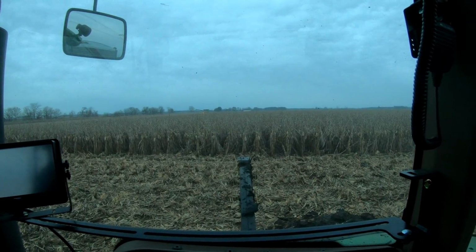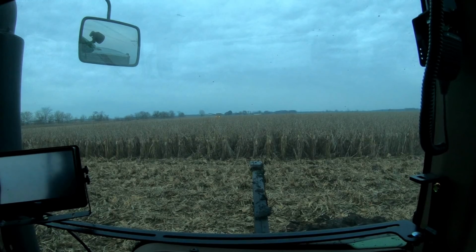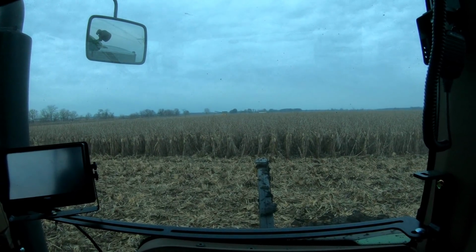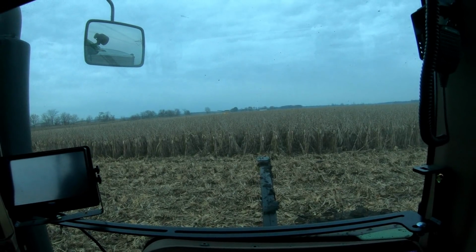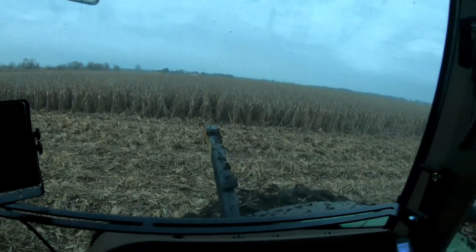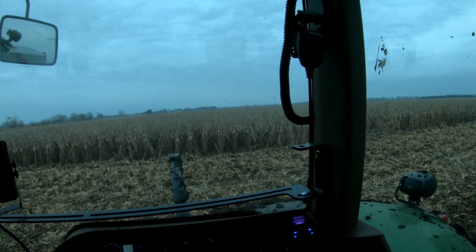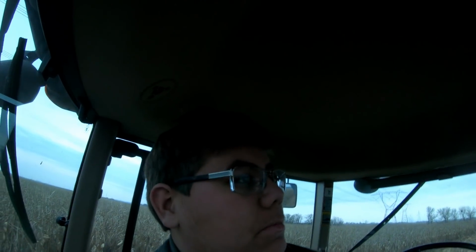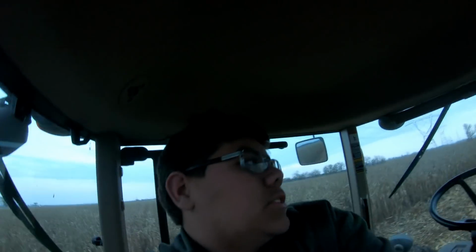I don't think we're going to load the auger wagon. I don't know, we may or may not. I don't know if we're going to take the combine home. We may. It's supposed to get cold tonight. I don't know if it's going to be enough to freeze. If it is, I imagine we would end up taking the combine back, just because we don't want to have it freeze and then have a big situation with the sieves, more than what is already wrong with them.